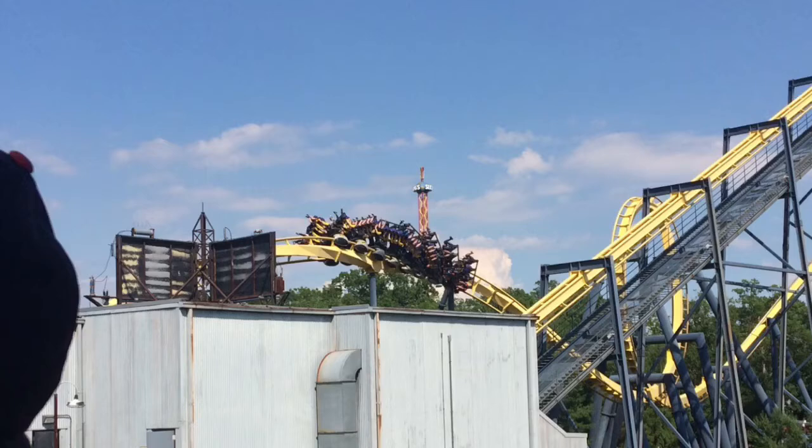But I do think it stands up pretty well compared to some other inverts, including two that I've ridden, which I'll talk about that sort of comparison later. But let's get right into this. So we're going to start with some stats and everything.